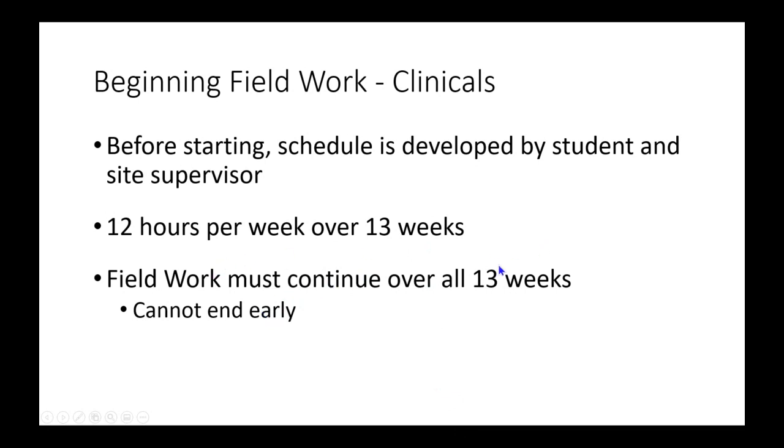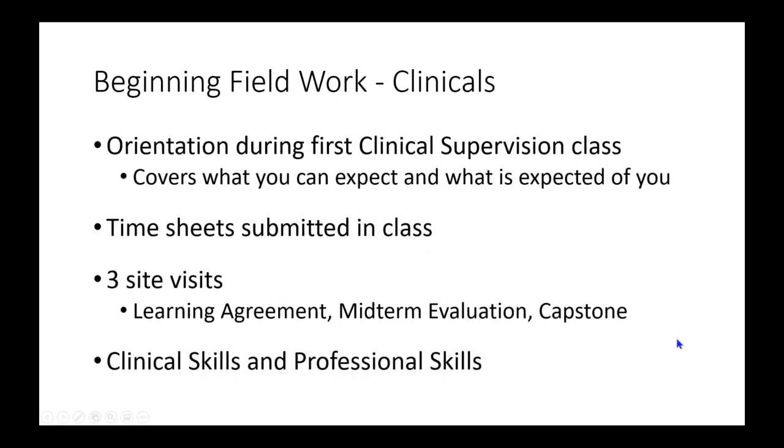One thing to know about clinicals is that you cannot end your clinicals early. You cannot bank a bunch of hours and be finished with your clinicals by the 8th week of the semester. You have to do the field work all throughout the semester to go alongside the courses, because the experiences are what you're going to be talking about in the seminar class, and you still need to be having your fieldwork experience while you're doing the seminar class.